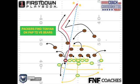We're going to discuss this play here with Dan Hatman of the Scouting Academy, where the Packers find Tonyan on a play-action pass against the Bears. So, this was one that they run so much with their play action and their boot concepts here. And it's well designed, and I certainly want to give kudos to the offensive staff there.